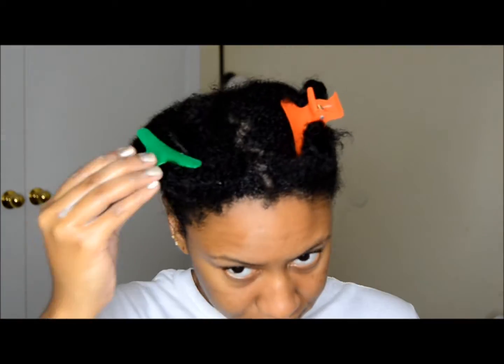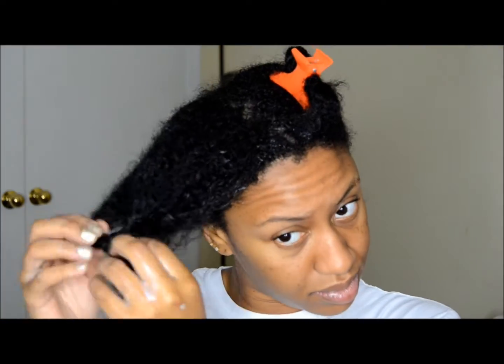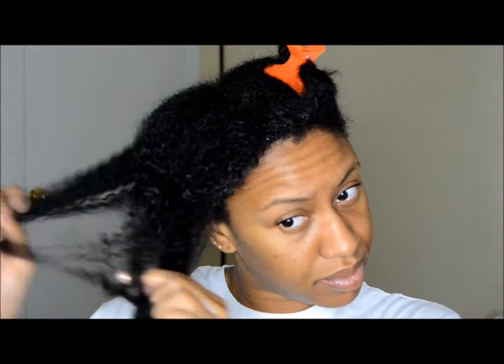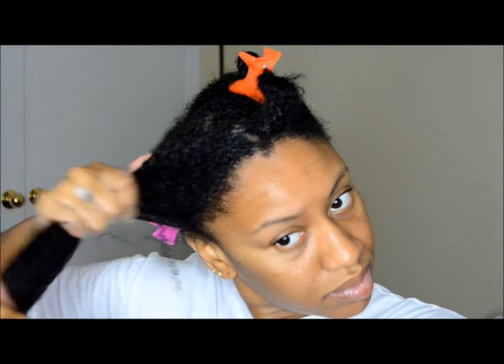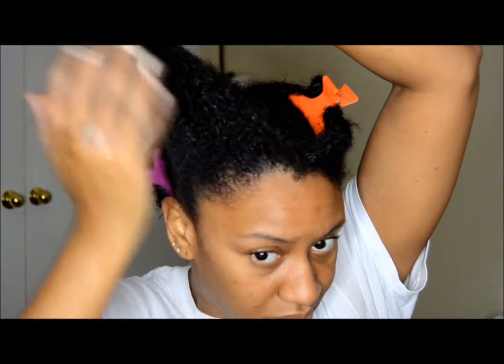And so now on to the top, you're just going to repeat that process and keep it moving, doing the exact same thing to the top that you did to the back. Really making sure you get your edges. You've got to get some edges, girl. Can't forget about those. Your edges are just as important as your ends, to me anyway.